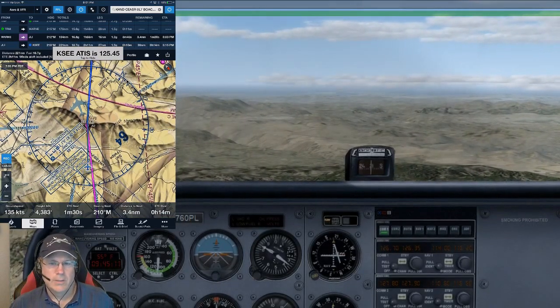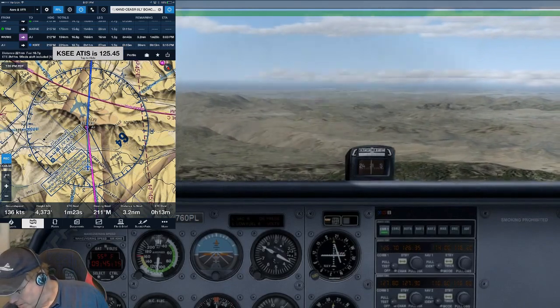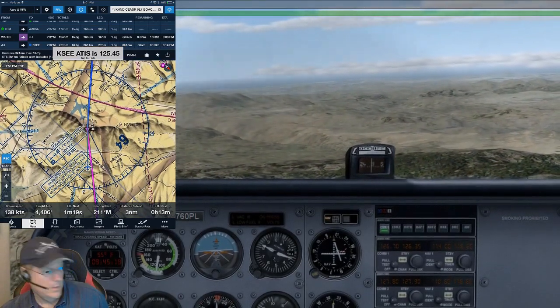So to our left is El Capitan Reservoir. Let's see, am I flying on heading? I'm flying on heading, so I'm going to tune my heading right there.